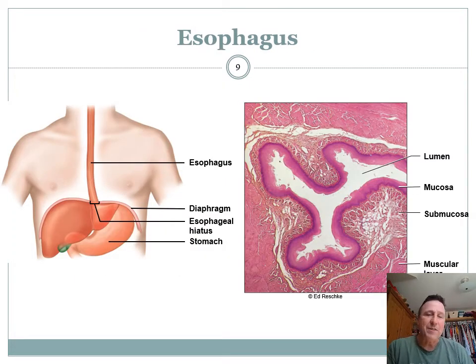So this esophagus, it's about 25 centimeters or about 10 inches, and it's going to go behind your windpipe, behind your trachea, behind the heart, and then it's going to pierce that diaphragm to get into the abdomen. So there's going to be a hole, a hiatus, where the esophagus goes through the diaphragm.